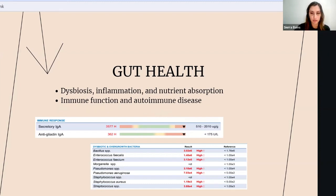I also like to point out that the immune system plays a really substantial role in your gut balance as well. So this marker up here, the secretory IgA, is a marker of immune function. If this is imbalanced, then we can see potential triggers for autoimmune thyroid disorders like Hashimoto's and Graves' disease. Those autoimmune conditions occur typically when the immune system is mistaking your antibodies or other antibodies for ones that aren't yours.